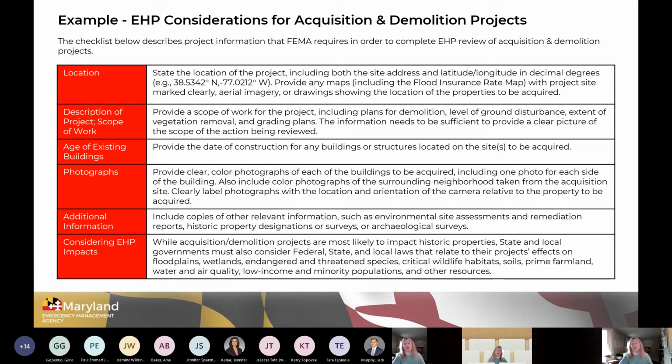You want to provide clear color photographs of each of the buildings to be acquired, including one photo for each side of the building. Include color photographs of the surrounding neighborhood, again, that context, taken from the acquisition site. Clearly label photographs with the location and orientation of the camera relative to the property to be acquired.